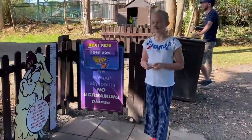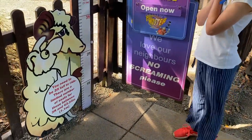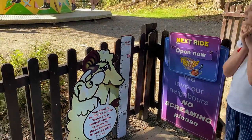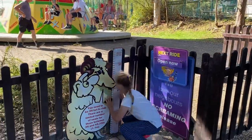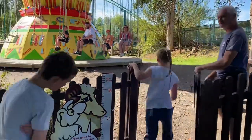No screaming, please. We love our neighbours. No. You need to be 3 foot tall to ride, Holly. Are you tall enough? Come on, then.